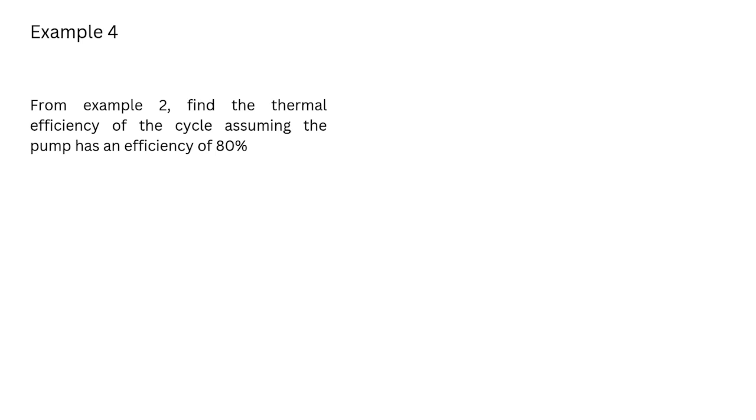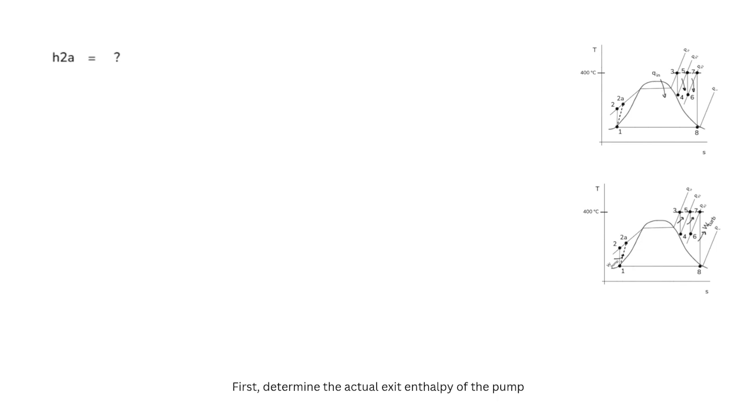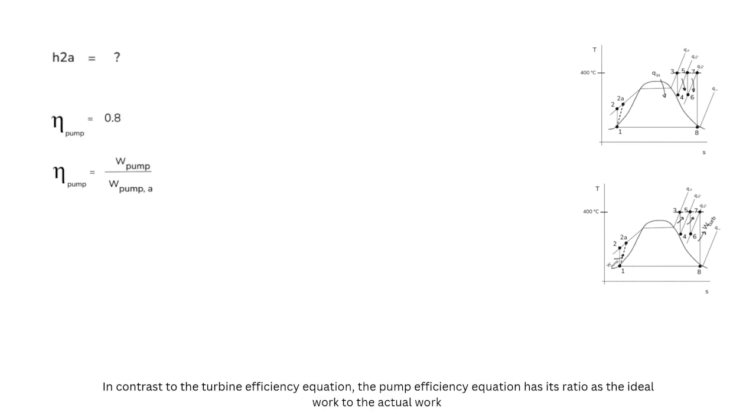From example 2, find the thermal efficiency of the cycle assuming the pump has an efficiency of 80%. First, determine the actual exit enthalpy of the pump. In contrast to the turbine efficiency equation, the pump efficiency equation has its ratio as the ideal work to the actual work.